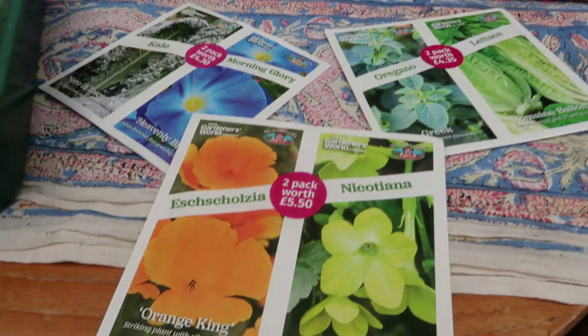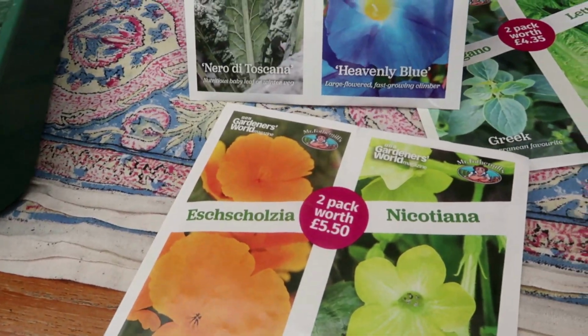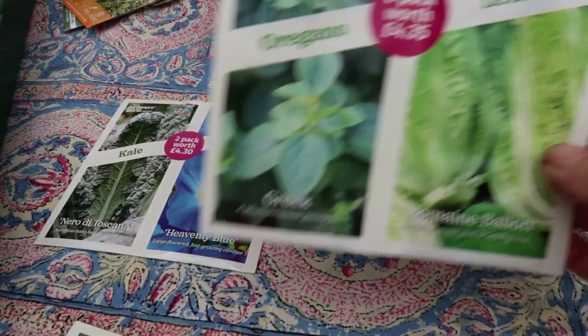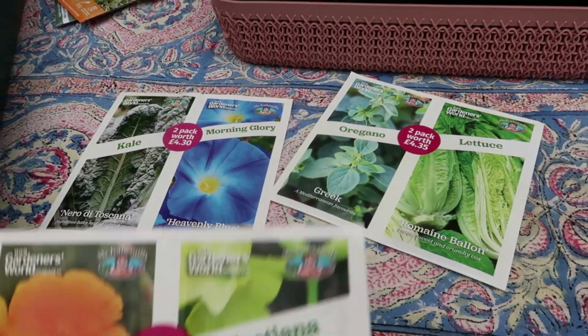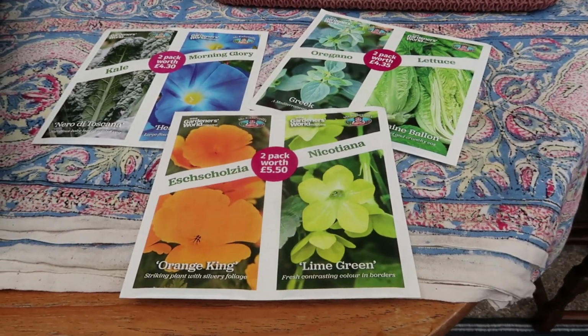While we were away on holiday, I needed some reading matter, so I went and got a Gardener's World magazine, and there were 6 packets of free seed. Well, not really free. Flipping heck, £8.50 for a magazine these days.